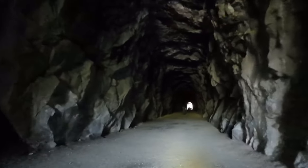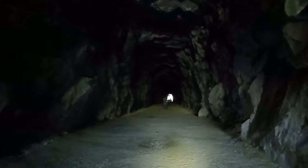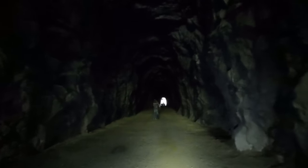Oh my God, guys. You can actually see on the roof here all the soot from the steam trains coming through here. She was saying 1928 is when this came through here, and it was the KBR back then.